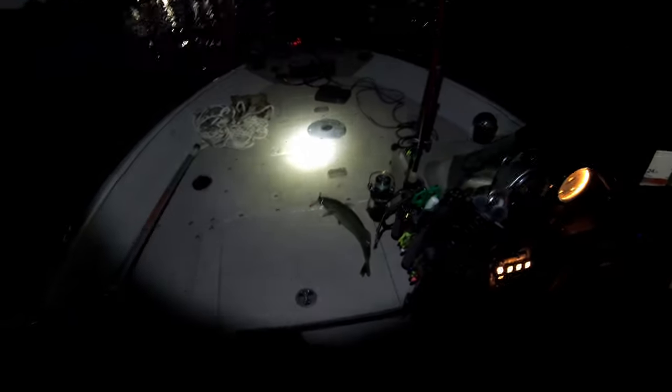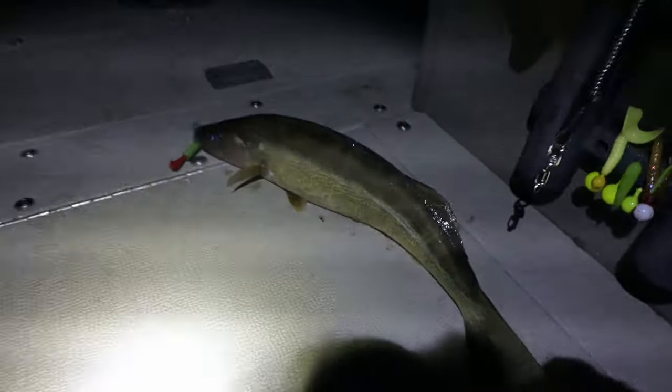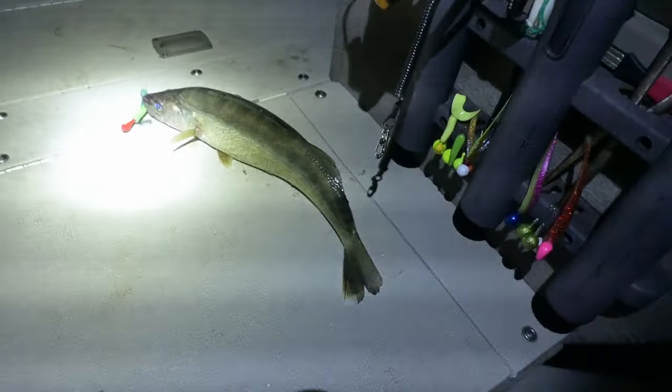Come on. Here it is, here it is. Oh, a fish on. Oh. Yes. Okay, we've got a walleye. Oh, GoPro on. Maybe. Yes, it is. There we go. Okay, here we go. We got a walleye right over there. Oh, what a beautiful, beautiful little fish.